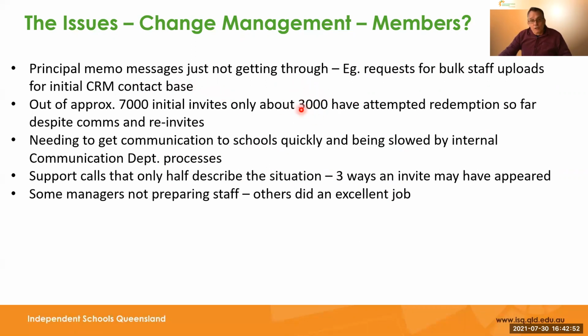We still have an ongoing problem: out of 7,000 who have been invited, probably nearly 4,000 by now have actually done their redemption process and linked up. Needing to get communications out quickly sometimes was slowed by our internal communication processes, not much you can do about that. Support calls came in and they only give you half the situation, so we're getting much better at support over this time, believe me.